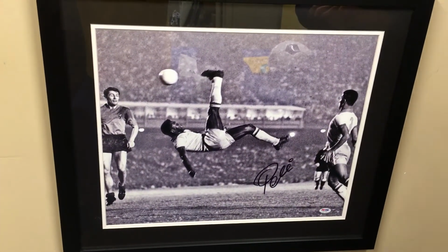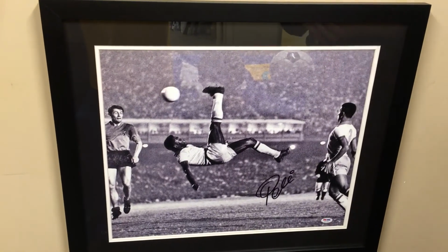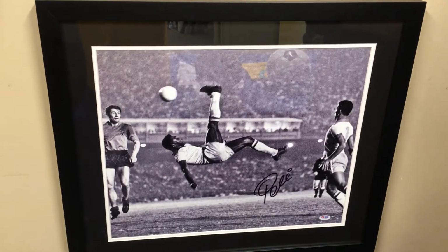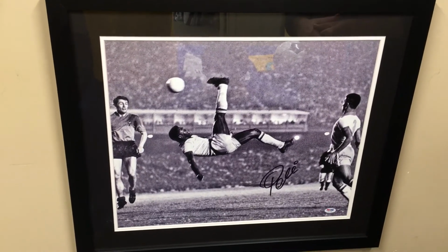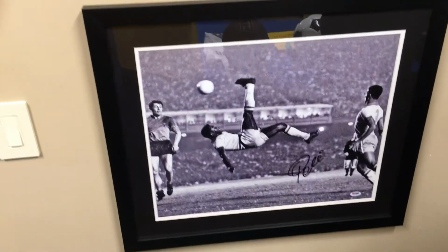It seems today that every guy on the field can do that. Little kids are always practicing this type of move. But when this was done, back in the 50s and 60s, he was the only guy that not only could do it, but he was the only guy attempting it. He really changed the game.